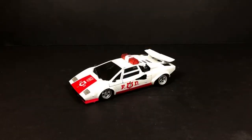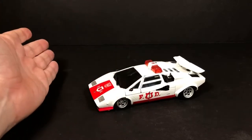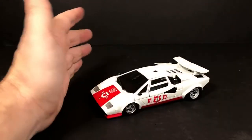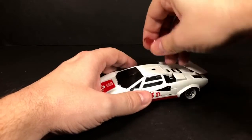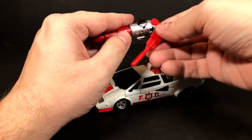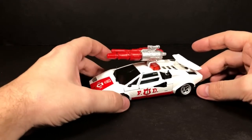All right, so we're back, and here we have Red Alert in his vehicle mode, his nice sleek Lamborghini with a really not sleek light bar on there. The interesting thing about the light bar is you can actually take it off. They reused the Lamborghini mold, and they just added a light bar to him. Now I guess you could have it more towards the middle, but I usually leave it towards the back. And you still have the same gimmick where you can take both of the weapons and tab them into the top of the light bar, because the light bar does have that hole in there. So more things to make it not aerodynamic.